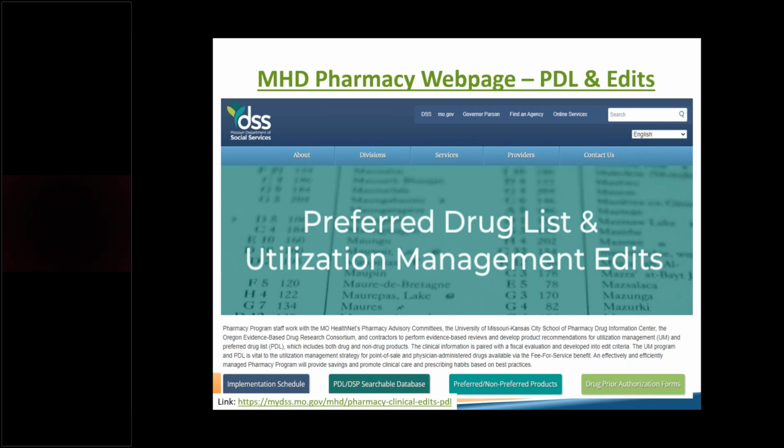And you'll find 4 new radio buttons: the implementation schedule, the PDL and diabetic supply searchable database button, a link to the preferred and non-preferred products listing, and then also the drug prior authorization forms. And I will go back through those in just a minute.